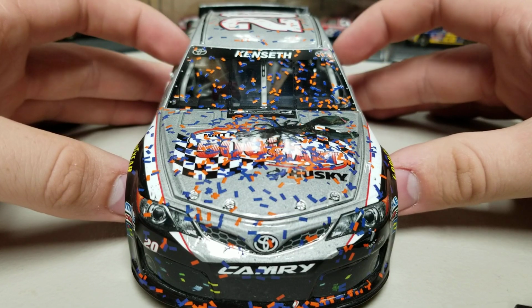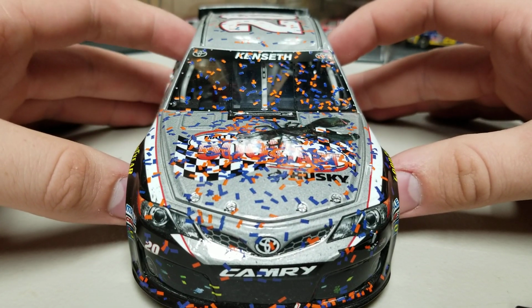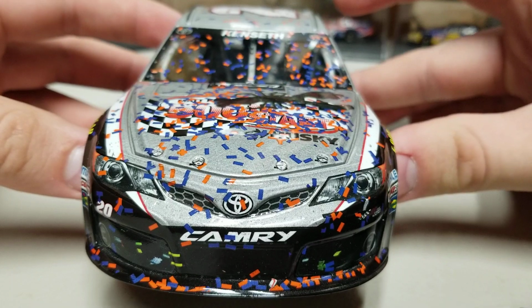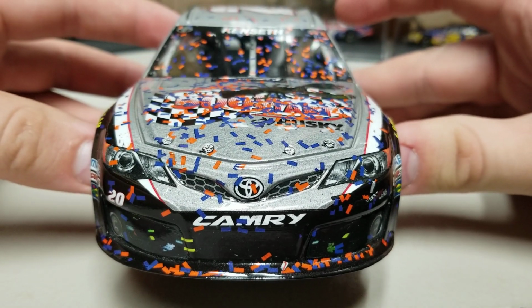So in the faster tracks they do it for flip over speed, but on these short tracks they need to let them air out so that these drivers can have some air. There you see all the confetti on the nose, on the splitter. There's the Camry logo there. The headlights there. This is the old Camry nose that ran in 2014 and 15.